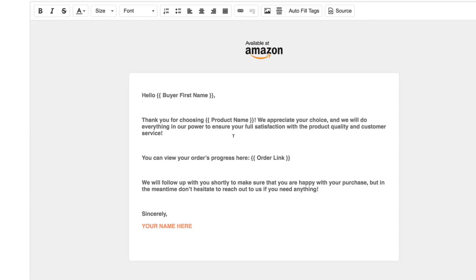One of the coolest things about these email templates are autofill tags. So autofill tags will essentially download this information from your Amazon order. So in this case, it will grab the buyer's first name and automatically insert that there. The same here with the product name and then also with the order link for that particular customer. So that means you don't need to do anything to this email and it's ready to go, except come down here and change your name. You're welcome to edit this email, however you don't need to.